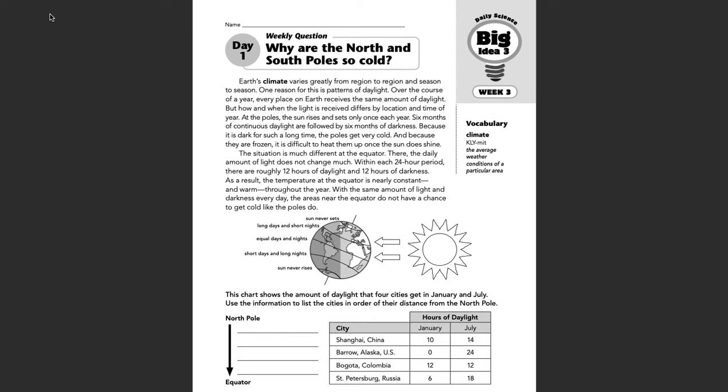Earth's climate varies greatly from region to region and season to season. One reason for this is patterns of daylight. Over the course of a year, every place on Earth receives the same amount of daylight, but how and when the light is received differs by location and time of year. At the poles, the sun rises and sets only once each year. 6 months of continuous daylight are followed by 6 months of darkness. Because it is dark for such a long time, the poles get very cold, and because they are frozen, it is difficult to heat them up once the sun does shine.